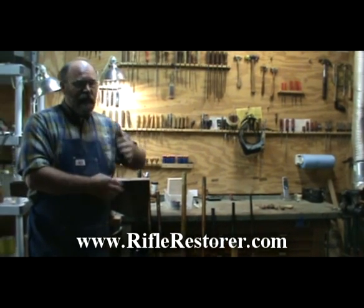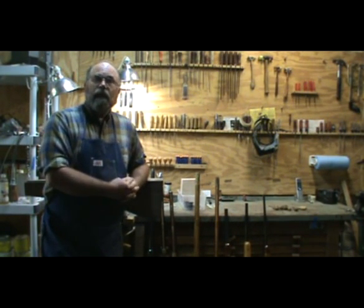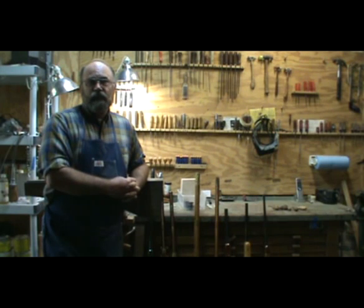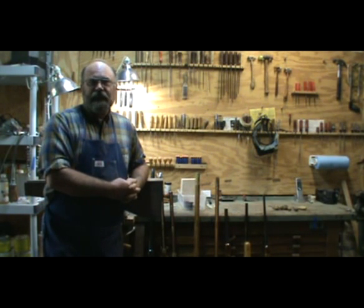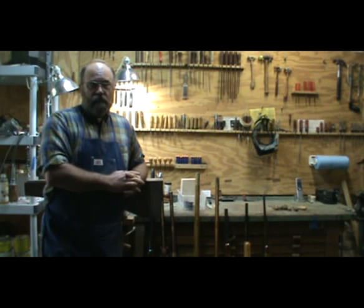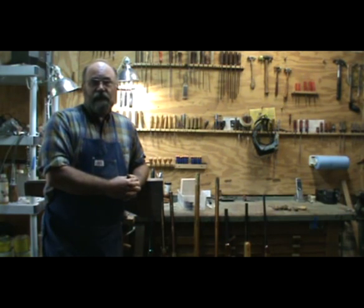Part of my job has been restoring antique firearms, which is kind of an offshoot of this. It's really fascinating and neat the way people built things with the technology that they had 100, 200, as long ago as almost 400 years.